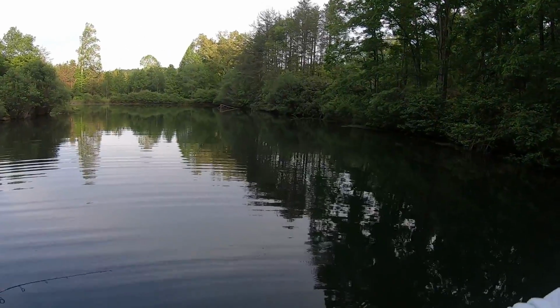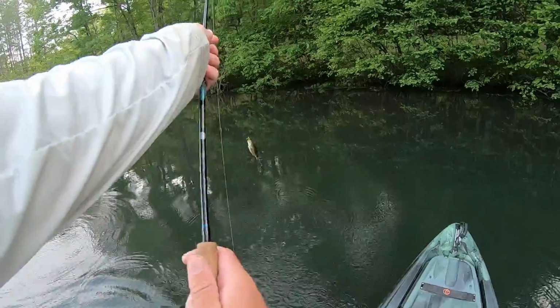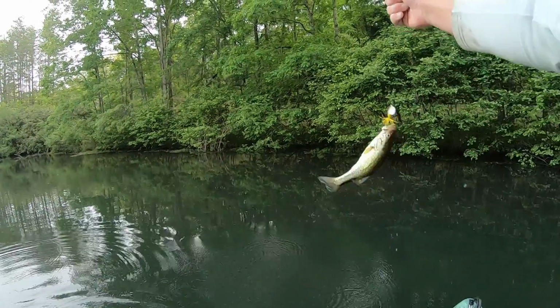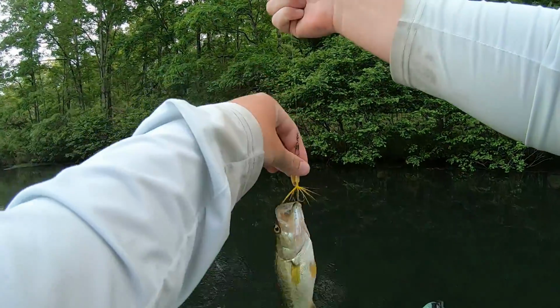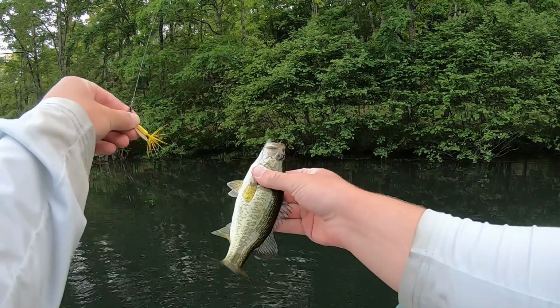Oh, there's fish right there. Oh, a little tiny bass. Well, we can't be any more than like 2 to 3 minutes into the challenge. I had a hit on like my third cast. This is probably my fourth or fifth cast. Tiny bass, but that's fish number one.